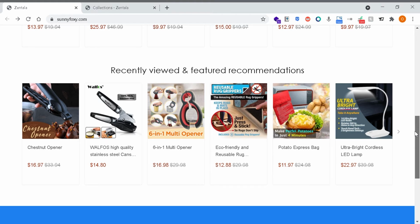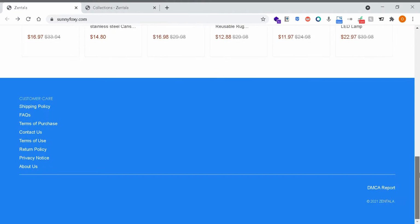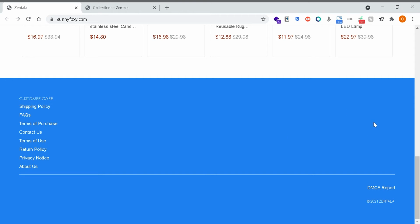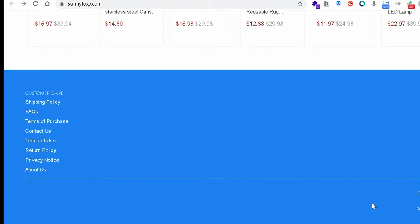Recently viewed and featured recommendations. Again, it's all quite basic. Nothing that's really sticking out. On the footer of this website, there's not too much here. Normally they have something about the business and the logo, maybe a site link, and maybe social media as well. Generally you have your terms of use and privacy at the bottom, like this here, so the DMCA report, etc. And you've got your copyright symbol and the brand. Okay, so that's that part.